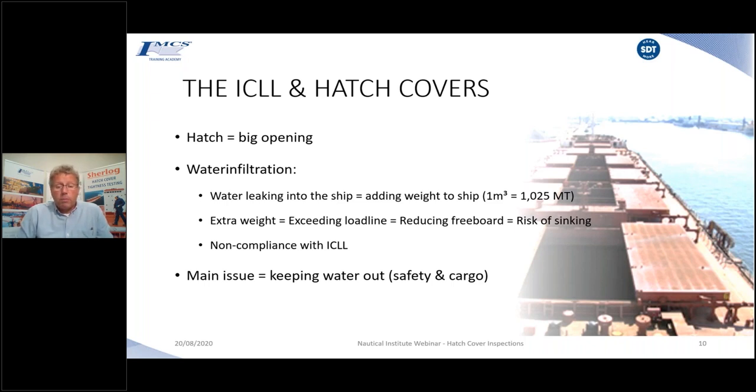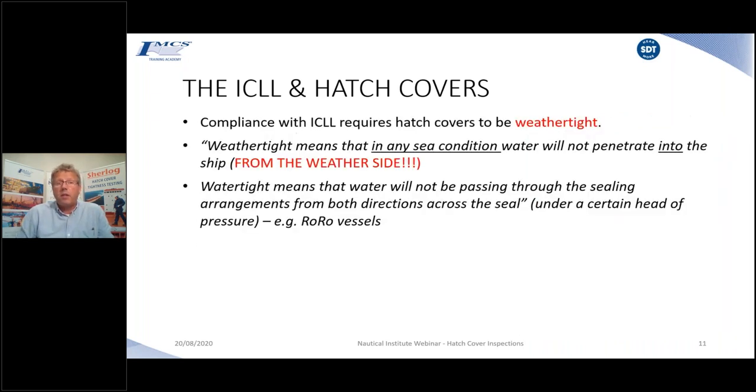And if you add weight to the ship, 1 cubic meter weighs 1 ton. So if you get water into the holds, you are adding weight. And at that moment, that extra weight is going to cause the load line to be exceeded. Consequently, your freeboard will be reduced, and in the worst case, it may result in sinking of the vessel. Obviously, we are non-compliant with the International Convention of Load Lines, so the main issue that we have here is that we have to keep water out to protect the safety of the people and the ship and the cargo.